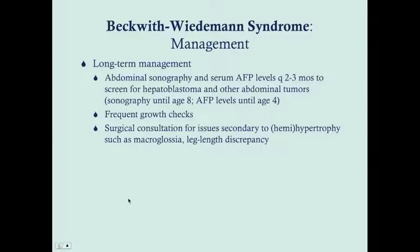Long term, we do abdominal sonography and serum alpha-fetoprotein levels every 2 to 3 months to screen for hepatoblastoma and other abdominal tumors. You will continue getting sonography every 2 to 3 months until the child's 8 years old. And you'll continue getting serum alpha-fetoprotein levels every 2 to 3 months until the child's 4 years old. You also get frequent growth checks, and you can get a surgical consultation for issues that are secondary to the hemihypertrophy, such as macroglossia or leg length discrepancy, which are the more common ones that are going to require surgical management if they're severe enough.